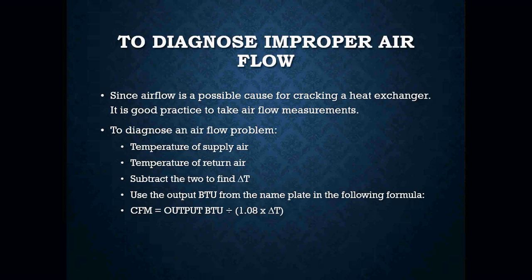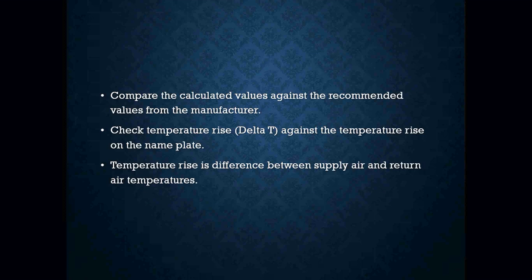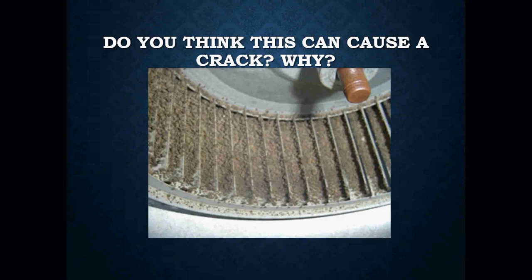So what you're going to do to diagnose any airflow problems is take your temperature readings of your supply and your return air. You're going to take those two readings and subtract the two from each other. And that's going to give you your delta T, your temperature difference. Then you are going to use the output BTU from the nameplate in the following formula. Okay? Your output BTU divided by 1.08 times your delta T. You're going to compare the calculated value against the recommended value from the manufacturer. Check the temperature rise, delta T, against the temperature rise on the nameplate of the furnace. And the temperature rise is the difference between your supply and your return air temperatures.